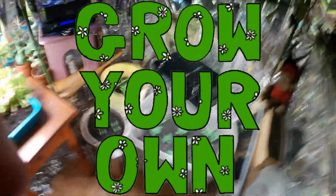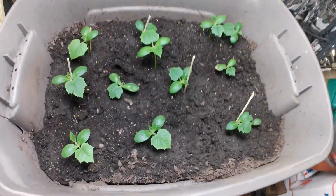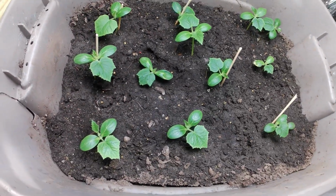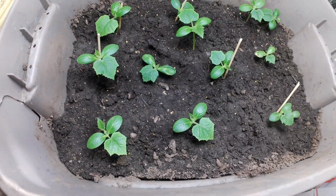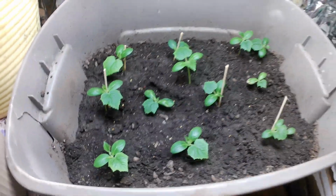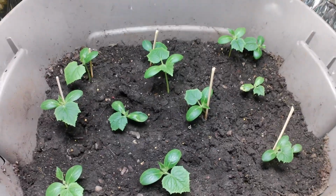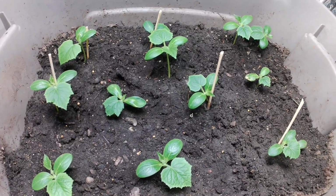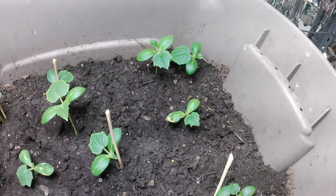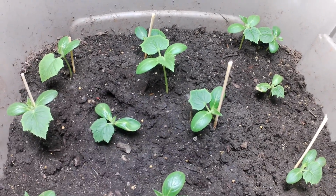Okay, so we have cucumbers. These are the pickling cucumbers that I bought. They're called National Pickling Cucumbers. I put them in this bin and I intend on taking this outside in the summer. So if it does flower before then, I'm going to try to self-pollinate it. I haven't had any luck with that.